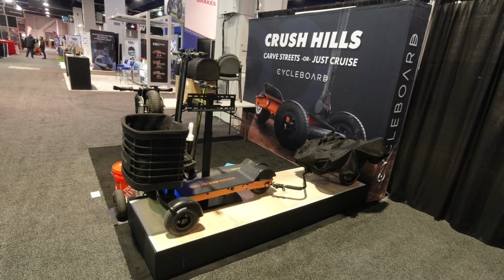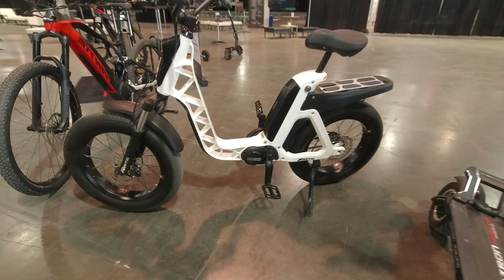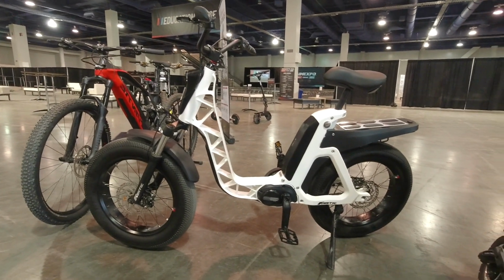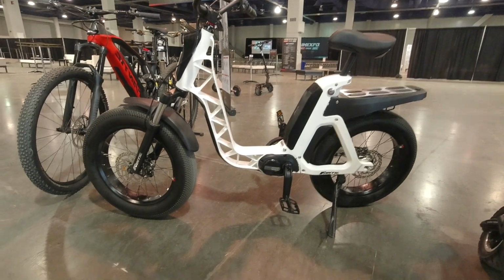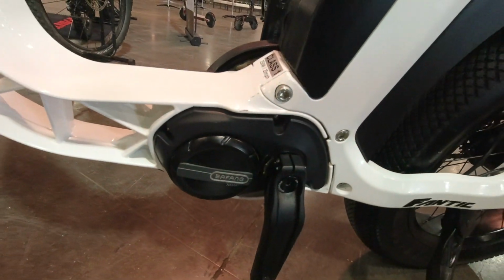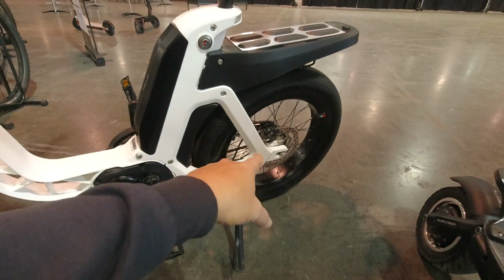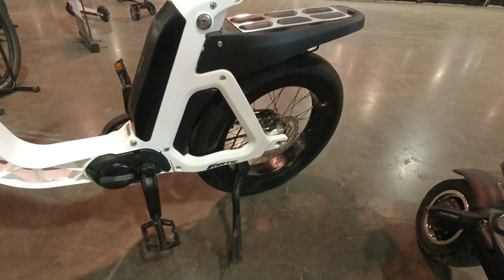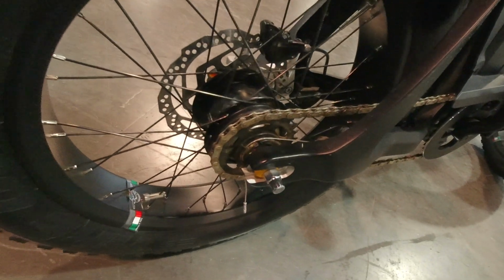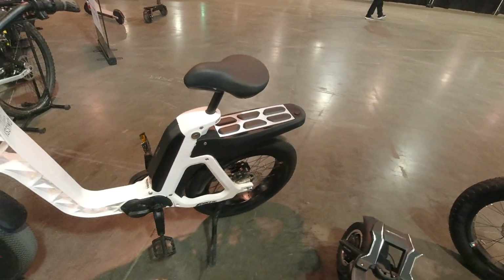Cycle board. Here's something I've never seen before. This is again by Fantic, I believe. Yeah, Fantic. It's a step-through e-bike. Mid-drive. You got a mid-drive here with the Bafang M500 mid-drive. And I believe there's an internal transmission gear set in the back, because I don't see a bunch of gears. Let's see. Yeah, here's another one. So there's internal gears right there on that one. But yeah, you got a little spot for cargo.